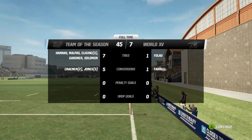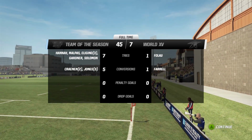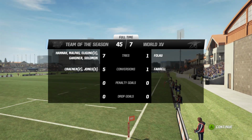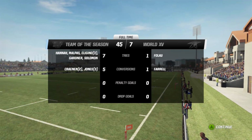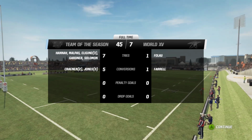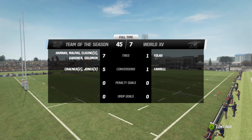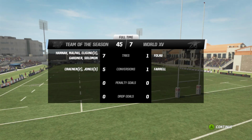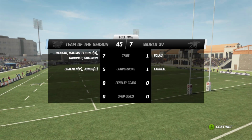But there was one star of the show that has continued to impress after such great form late in the season. Leading try scorer Jim Aligino, absolute superstar of the series, scoring tries for fun and even giving them away to great teammates like Elliot Malpass, who absolutely deserved nothing less.